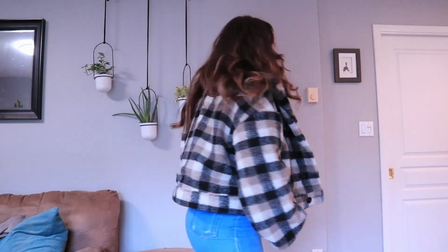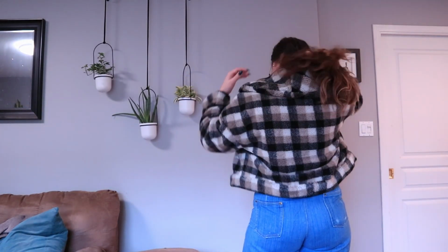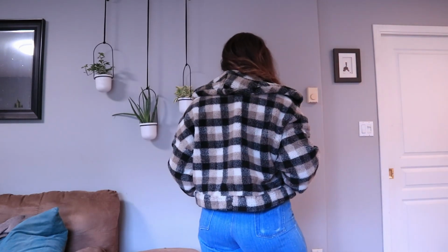But it's nice and warm, not for the super snowy days, but it's great for when I'm wearing a dress and I want to wear something cute and cropped and stay warm. The fabric was super thick, so it was really difficult to work with, but you can check out that video and see my sewing process of that there.